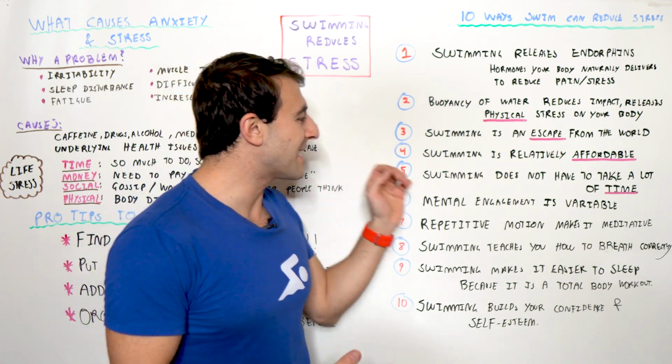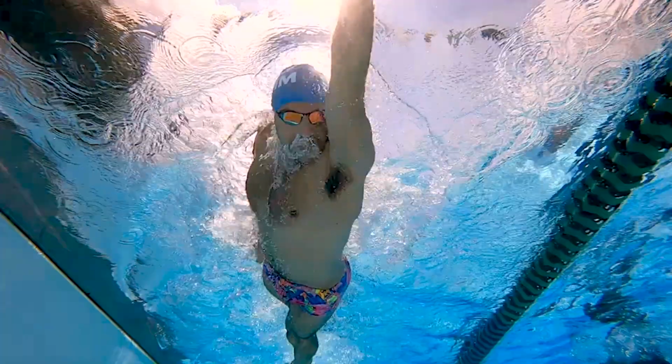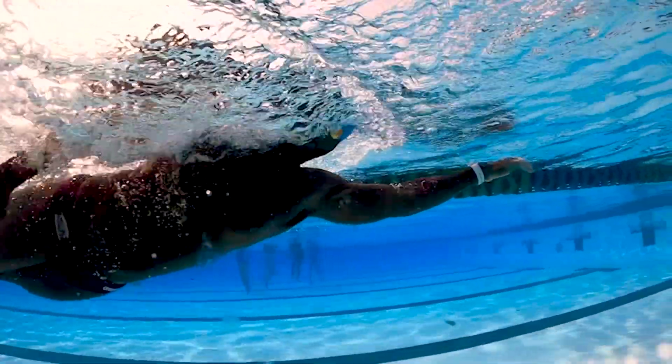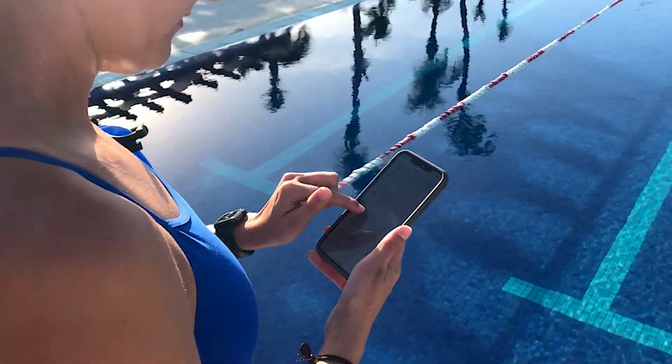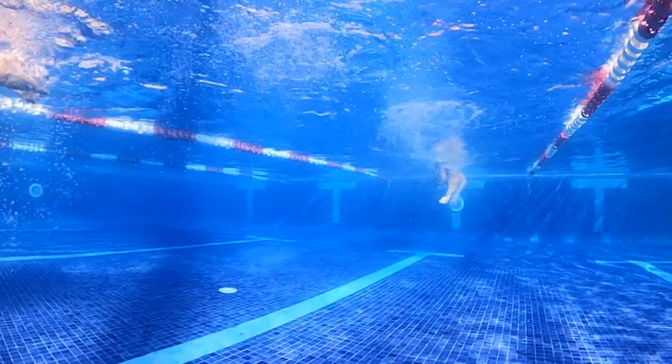Now, number 6 is mental engagement is variable. I love this because when you swim, you can choose to swim back and forth continuously for 30 minutes. You get your cardio in and that's great. Or you can follow a structured workout. You can be on a team. You can choose how much mental stimulation you want while you're in the pool.